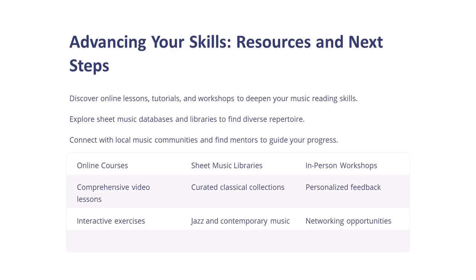Advancing your skills, resources, and next steps. Discover online lessons, tutorials, and workshops to deepen your music reading skills. Explore sheet music databases and libraries to find diverse repertoire. Connect with local music communities and find mentors to guide your progress. Check these out through online courses, sheet music libraries, in-person workshops, comprehensive video lessons, curated classical collections, personalized feedback, interactive exercises, jazz and contemporary music, and networking opportunities.